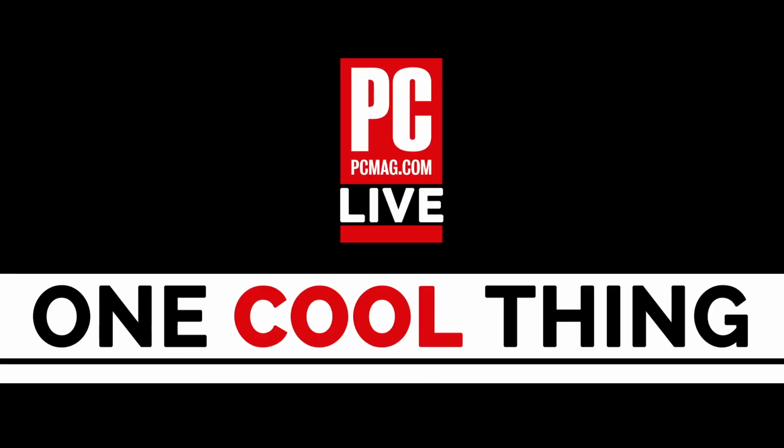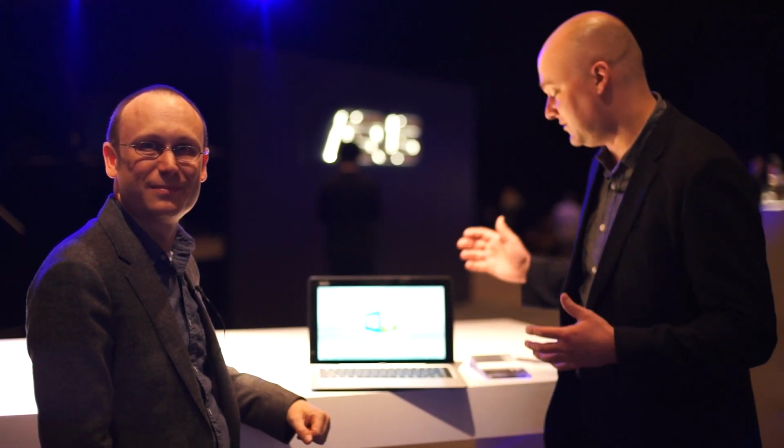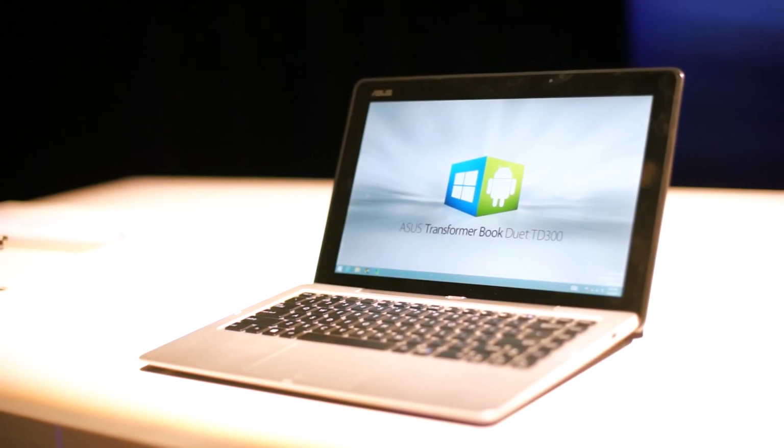Now it's time for one cool thing. Of course, we don't have a lab to pull things off of. We have to go inside to find something cool, but we did just that, just a couple blocks away. Check it out. We are at ASUS's press headquarters here at the show, and we've got one cool thing. We found it. It is the Transformer Book TD300.